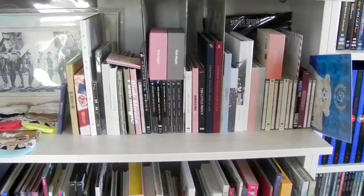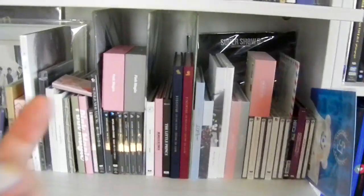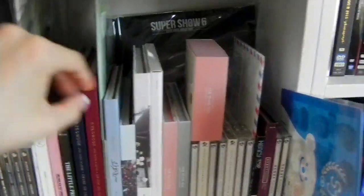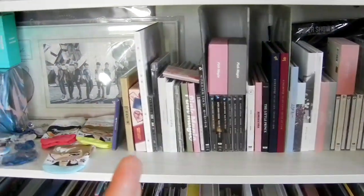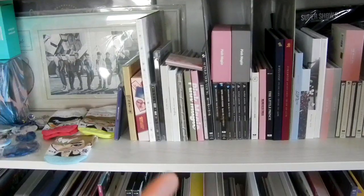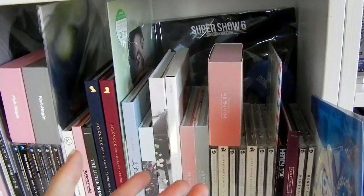So these are the solos, of course, in age order, so starting from Hichol. And then I decided that I just don't want to waste space with the Kinos, so they're just standing kind of here. Eventually I might just remove all the Kinos and store them on a shelf separately, because they're usually these thick boxes, so they take up a lot of space, but they are tiny.